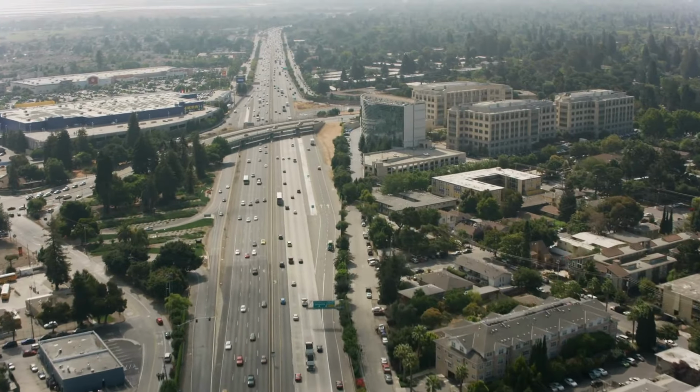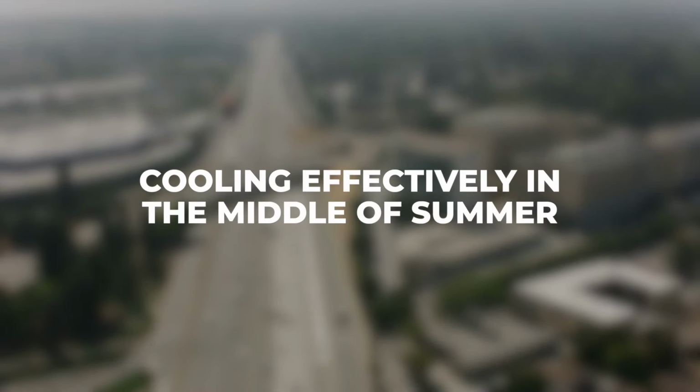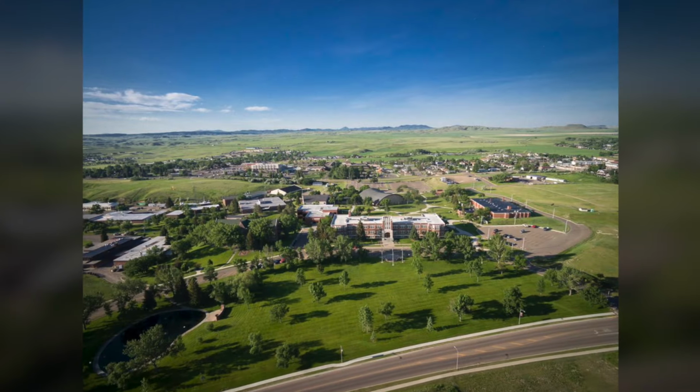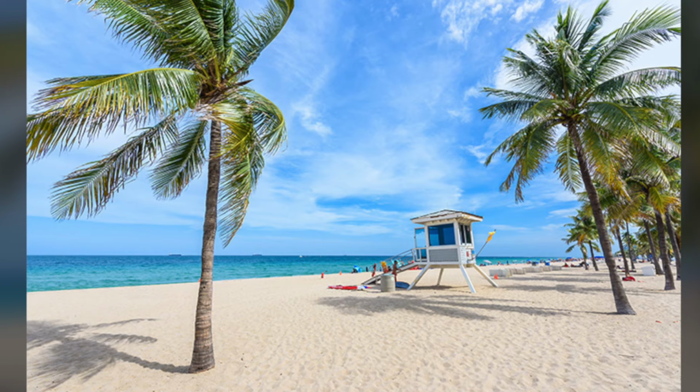So if you live in a southern region, you want to get a heat pump that is going to be more geared towards cooling effectively in the middle of summer, because you're going to have longer summers in an area like Houston, Texas, or Phoenix, Arizona, than you are in a place like northern Montana or somewhere in Minnesota, for example, or someplace on the East Coast. You get an actual fall and things start to cool down. Whereas, I don't know if you've ever been in Houston in October, but it's still hot and it's still sweaty and it doesn't feel like fall.